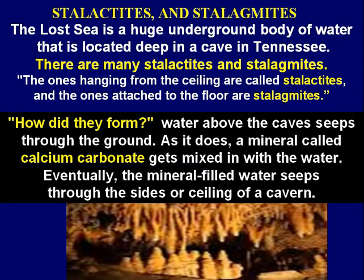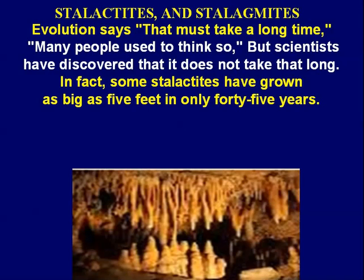How do they form? Water above the cave seeps through the ground. As it does, a mineral called calcium carbonate gets mixed in with the water. Eventually, the mineral-filled water seeps through the sides or ceilings of a cavern.